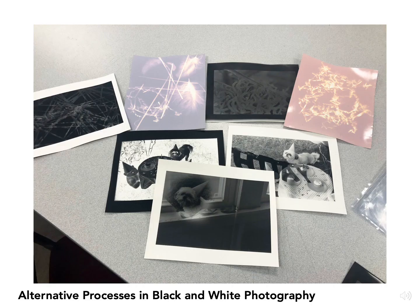Within the black and white class, we also explore a variety of alternative processes. We started the semester learning how to make cyanotypes. This was a project that's given at the end of the semester where I teach students a variety of alternative processes that still use all of the same chemicals and use our 35 millimeters.